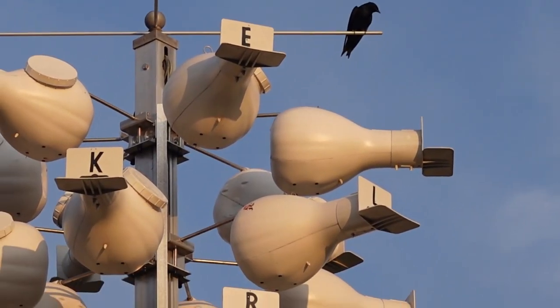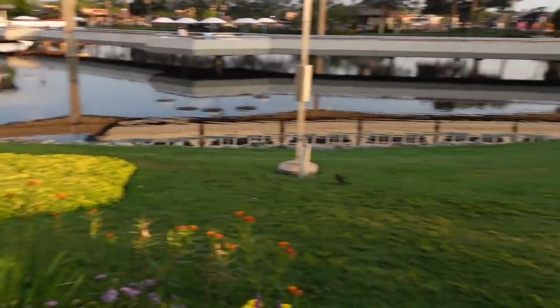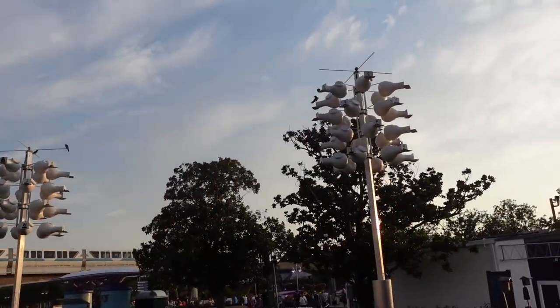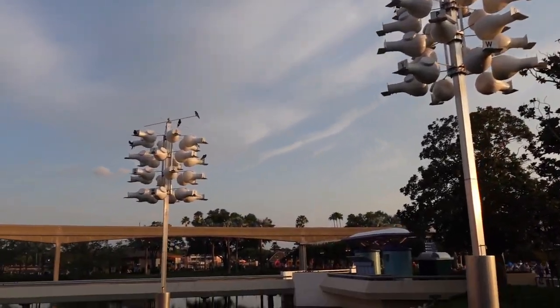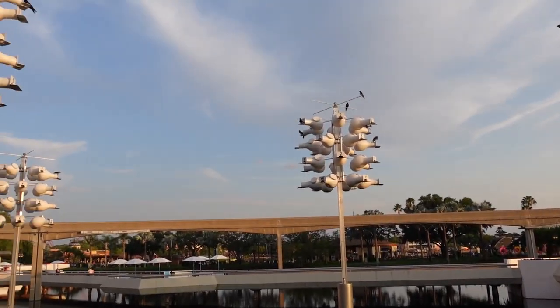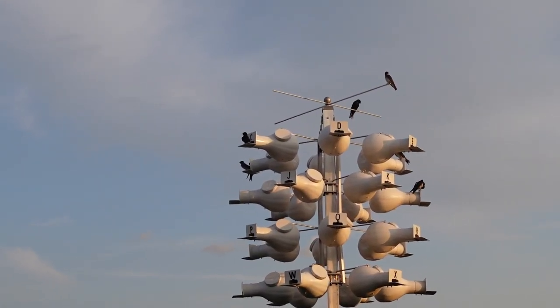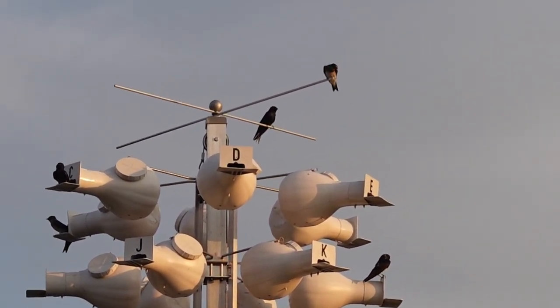But I like it. I think it's really neat that they do that. They have all this information, but it's kind of cool. So next time you're walking through here, if you're at the Flower and Garden Festival, check out these purple martins, because it's a really cool thing. And there's tons of them. There's a lot in there. There's one for every letter. You can see all those different letters. There's like one bird for each one. I don't know if that's a family of birds in each one of those or what. That's pretty neat.